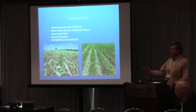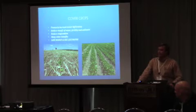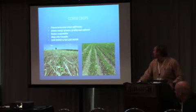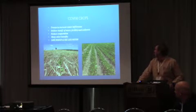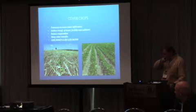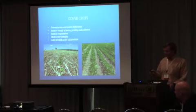Cover crops is another thing we've kind of started adding to the mix. Proven increase in water infiltration, reduce runoff water, fertility, and sediment. Everybody wants to do that. Reduce evaporation, along with many other benefits. Again, save money, use less water. It's that simple.